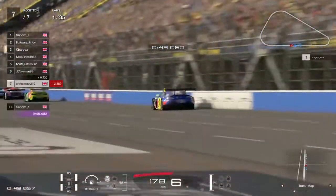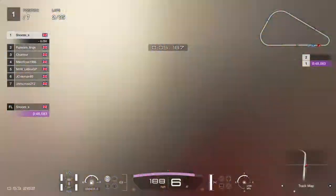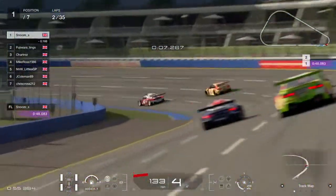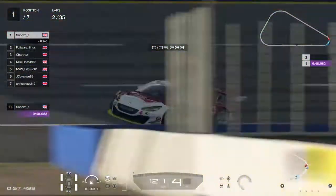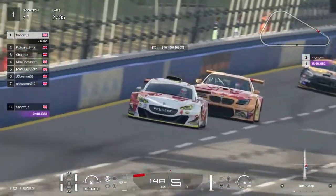It looks like Chris Lewis has dropped a little bit off the back. Hopefully that won't hinder him. So we look at the front. So Alex is still leading from Harry. Good first lap there from Alex. I think that's the first lap he's led.